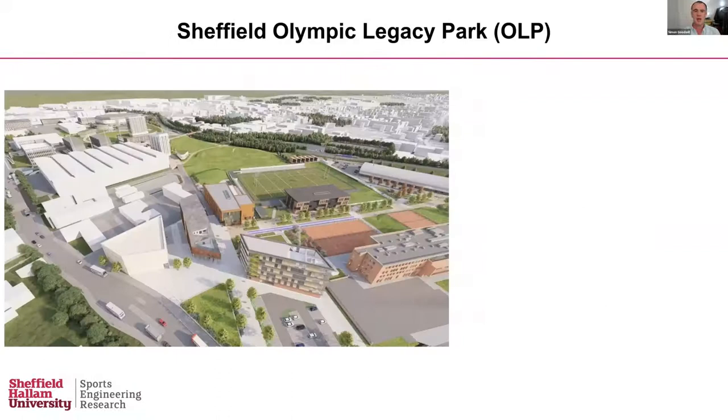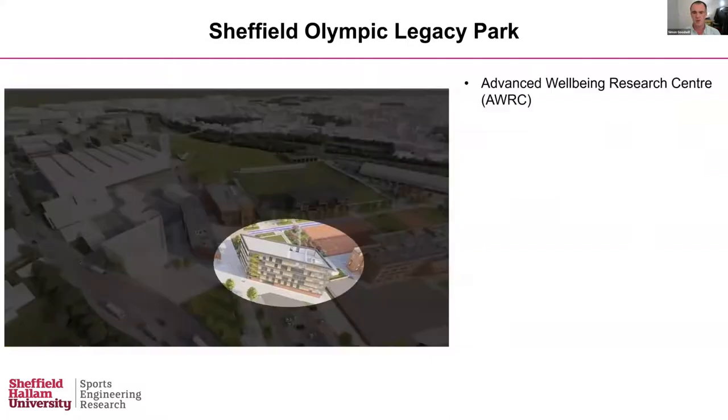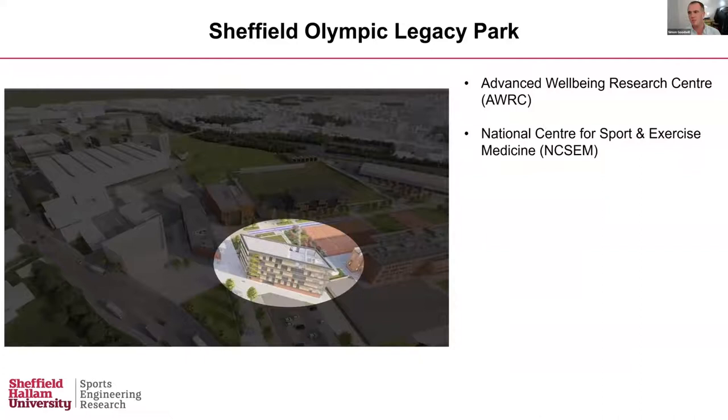And then I showed a picture of the building. This very short sequence of slides just shows where we are. We're in this building here, the Advanced Wellbeing Research Centre. This whole site is built on the old Don Valley Athletic Stadium site, which was knocked down a number of years ago now in Sheffield, on the west part of Sheffield. In our building, we've got multiple research groups, one of which is the National Centre for Sport and Exercise Medicine, specifically the research hub for that centre.